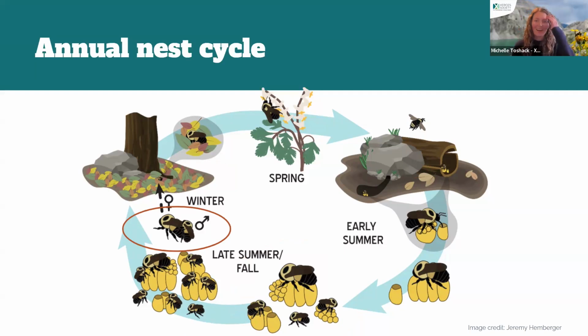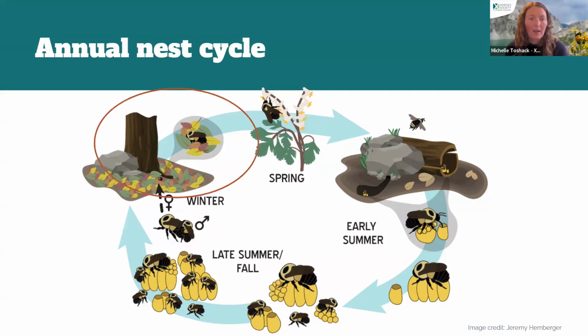Sometimes, if you're out looking for it, you'll find a flower that's just lined with sleepy male bees. It's absolutely adorable. And at the end of the season, the original queen who started the colony will die, as well as the worker bees and the males. The only bees to survive are the new queens. So then the new queens will bury themselves for winter and start the process all over again.